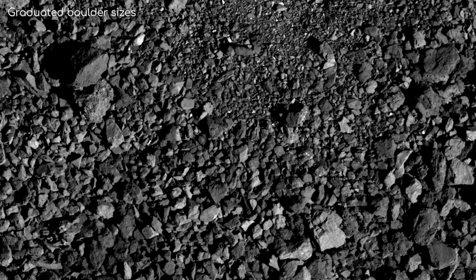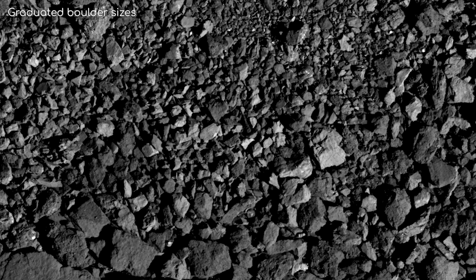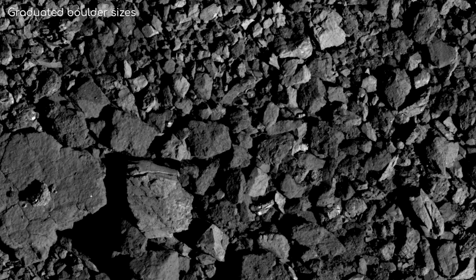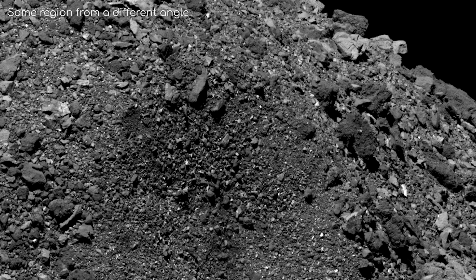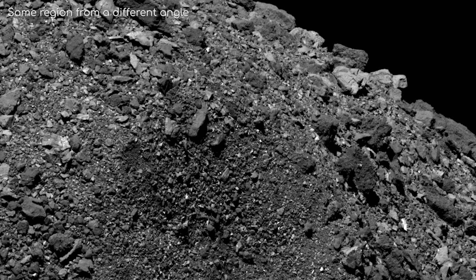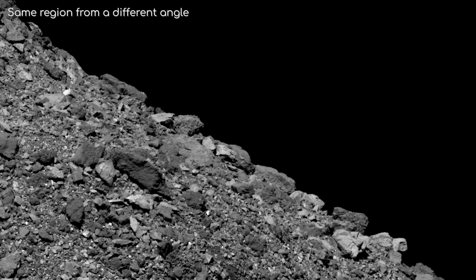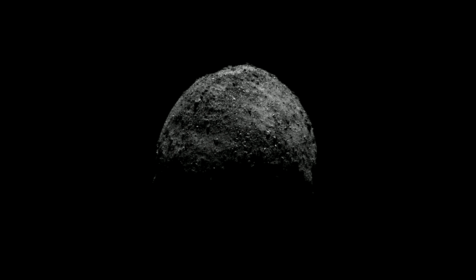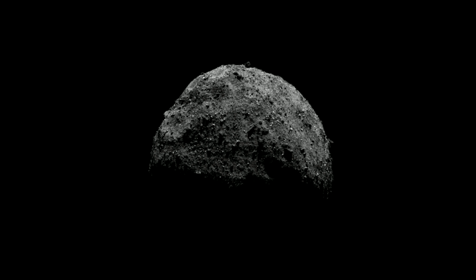So, in short, Bennu had a lot of surprises waiting for scientists when OSIRIS-REx arrived. It was a lot more lumpy than expected, with giant boulders comprising almost the entirety of the surface. It contains clays and other hydrated minerals, and dynamic activity originating from Bennu was witnessed up close. We still have the sample collection part of the mission to go, and I can't wait to see what else Bennu has in store for us.